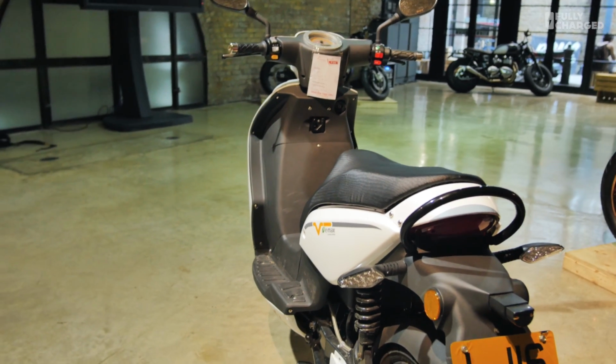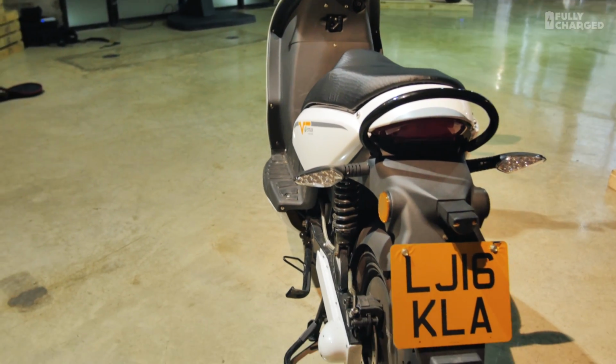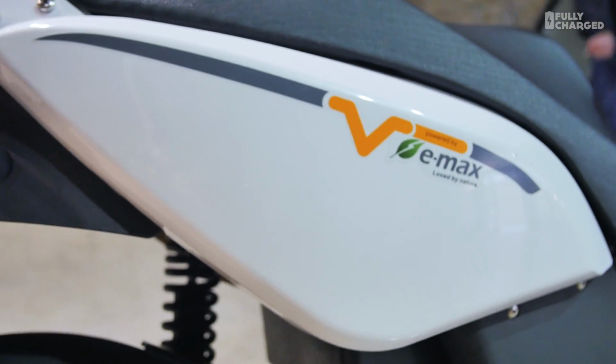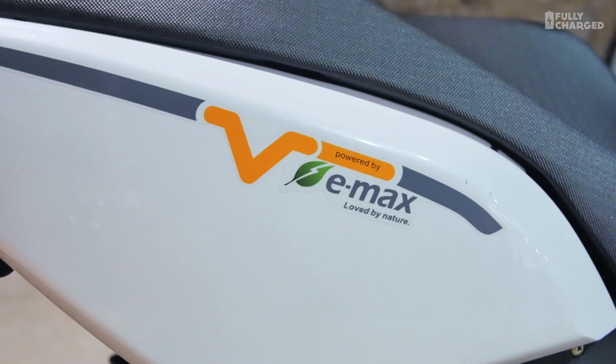But then that presumably doesn't have a removable battery. No, that's a huge lithium-ion battery. It weighs about 52 kilos. Right. So even if you could take it out, you probably wouldn't be able to carry it. That's got its own charger on it, so you just plug it straight into the mains. You always plug these into a regular 13 amp socket. Is that right? Yeah, it does. They don't draw that much.